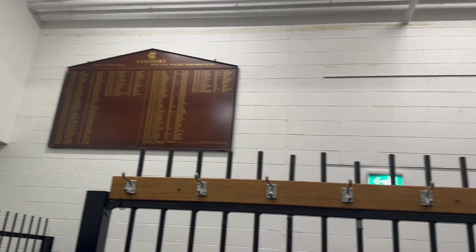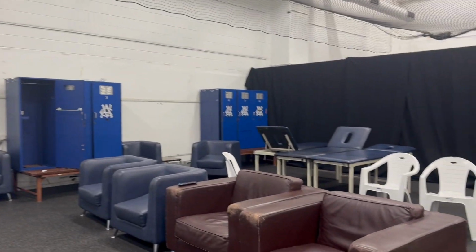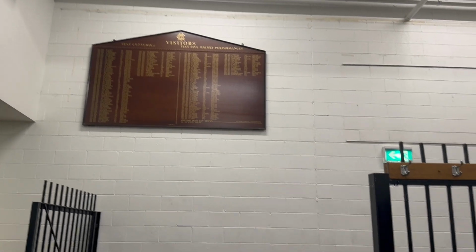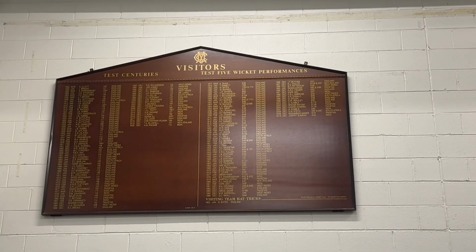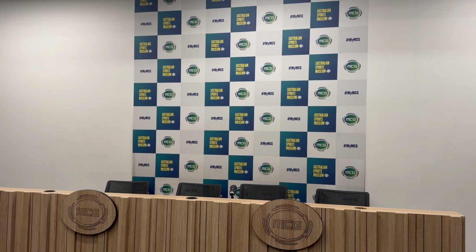Here is a quick glance of the physical therapy room for all the cricket team players. Here is the wall of fame for all the players who have made a century at the tests and bowlers who have taken maximum wickets. I'm so proud as an Indian to see our players right up there on the wall. And this is where the press conference is held after the match.